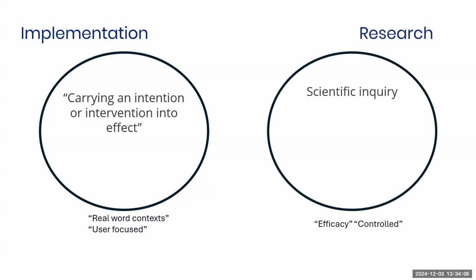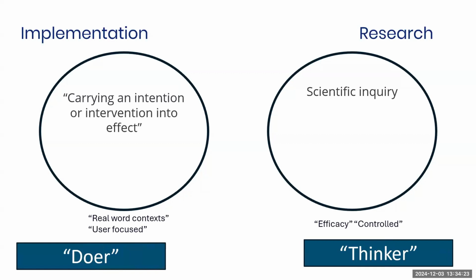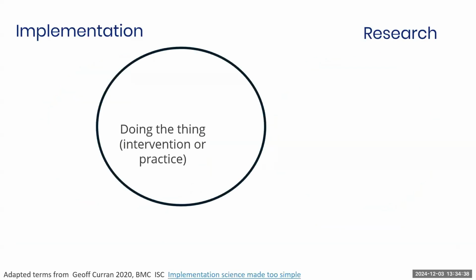And if you click again, on the other hand, when we think of research, this is a scientific process, and particularly how we traditionally think of research is about efficacy and randomized controlled trials. So if you click again, the stereotype is that the implementation is done by the doer and research is done by the thinker. And the whole principle for implementation research is to think about what we do.